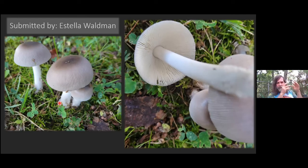Amanita, sometimes you see it'll flake apart and you'll have little patches on the cap, but this one happens to all stay at the base. It has free gills, and most Amanitas will have a ring. This one just happens to not, and that would put it into the grisette group.